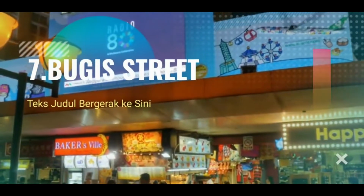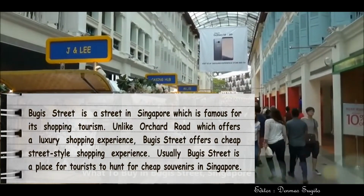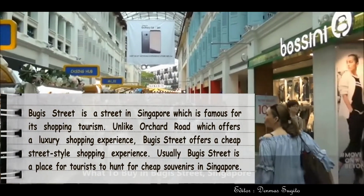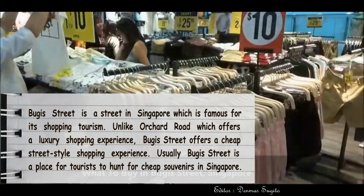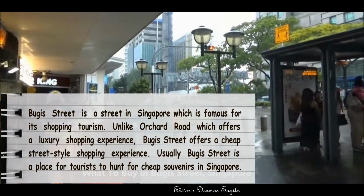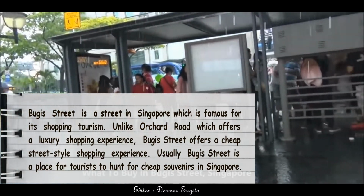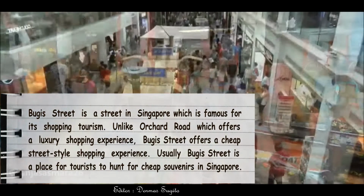Seven. Bugis Street, Singapore. Bugis Street is a street in Singapore which is famous for its shopping tourism. Unlike Orchard Road, which offers a luxury shopping experience, Bugis Street offers a cheap street-style shopping experience. Usually Bugis Street is a place for tourists to hunt for cheap souvenirs in Singapore.